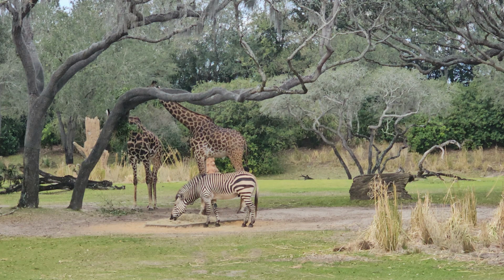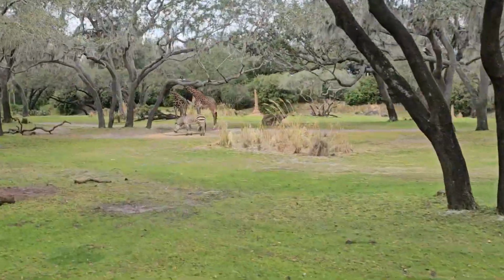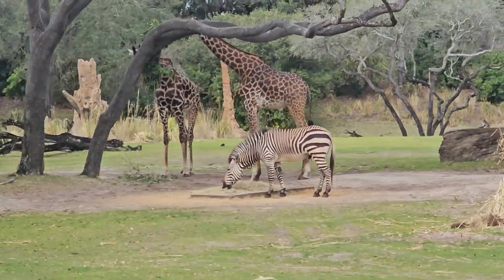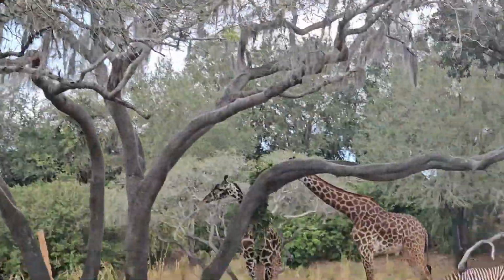Now, just over to our right-hand side here, it looks like we're going to find a black and white striped animal known as the Hartman's mountain zebra, and a couple of the tallest animals in the entire world. Now, you can tell that is the Hartman's mountain zebra by its white underbelly and thicker black stripes along its back and legs.